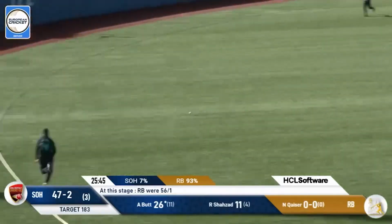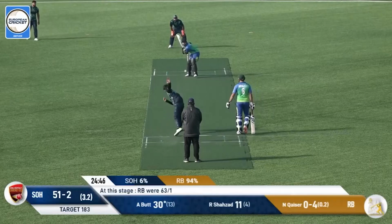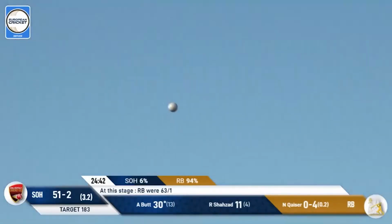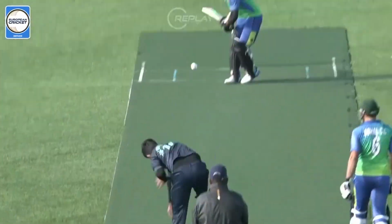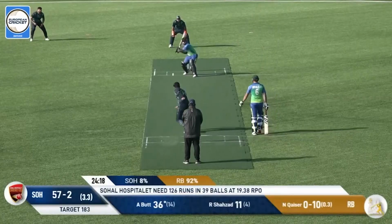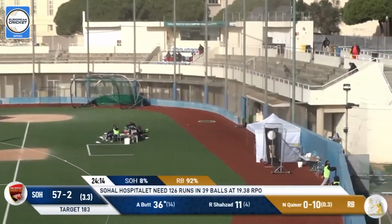Nice looking shot, and I think he's going to get the boundary there as well. Even gone up a bit. Yeah, he's gone to about 19.5. Well, this ain't a dot. I think this one is going to clear the fielder, and it's a nice shot. He gets into position quickly. A nice, clean, elevated hit, and that's going to be 6 more. It's whacked. And 6 more.